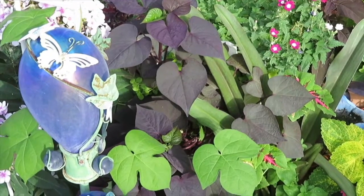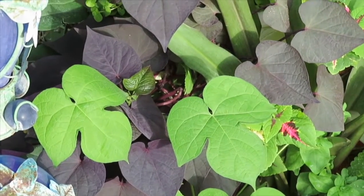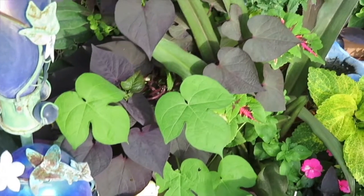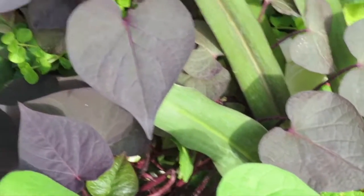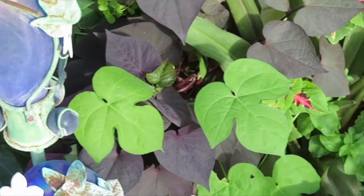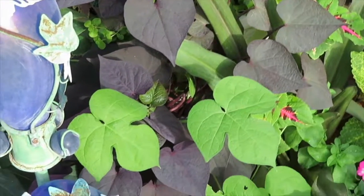So pretty. It's the heart-leafed black sweet potato vine, and this growing here with it is a morning glory. And I know you'll probably say, morning glory, why do you want that? Because it's just going to be invasive. But this little morning glory has never really gotten invasive for me, and you can tell it has a different shaped leaf. The others are usually heart-shaped like the black sweet potato vine. But this one, when it blooms, I'll show you why, because it is such a pretty bloom. It will be almost a navy blue, and it's totally trimmed and outlined in white.